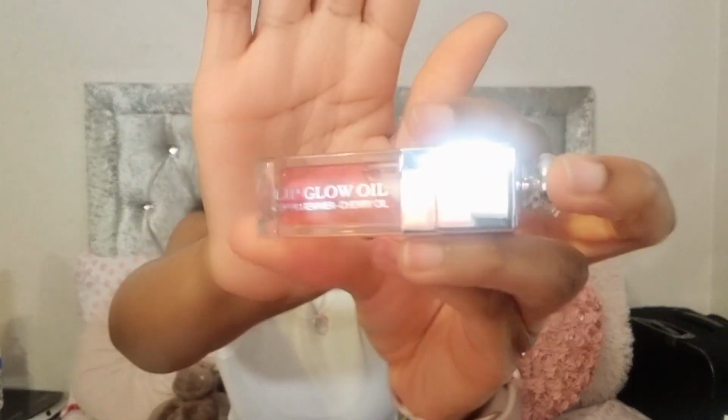And the best part about this is that it's customized. My aunt put my name on the back. I'm not 100% sure if you're going to be able to see that, but it's right there, Sophia XX. And that is so cute, and it just adds a little personal touch, so that's amazing. And it's just so sleek and cute and small, like I can fit it in my pocket at any point. But that is the Dior Lip Glow Oil.